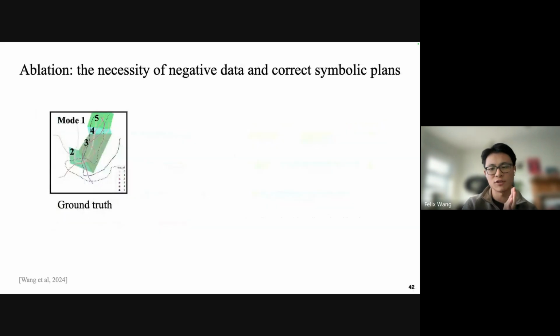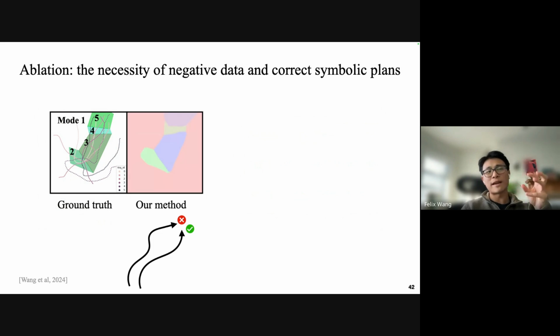And then this is an interesting example, just projecting the high dimensional mode structure onto a 2D plane. So essentially for this task, the successful manipulation requires you to go through modes 1, 2, 3, 4, 5 in this sequential order. And with our method, you can actually recover the boundaries of these modes quite accurately.